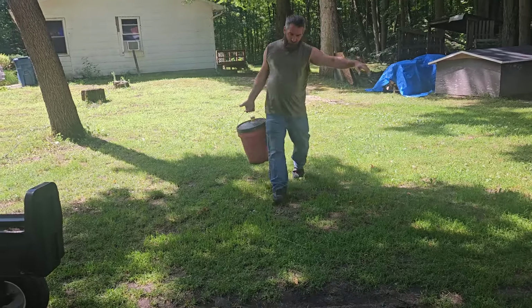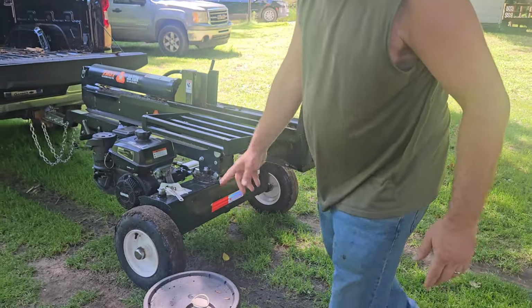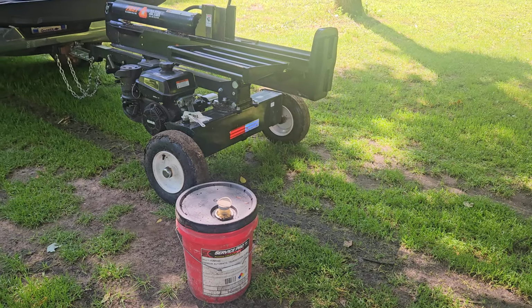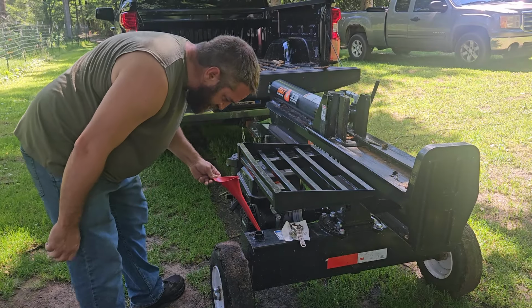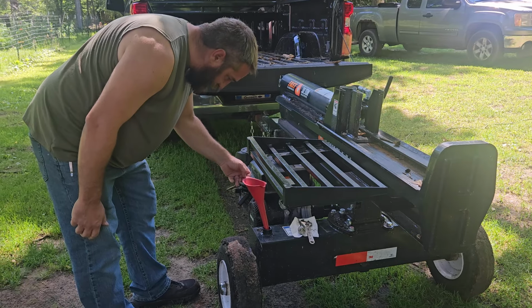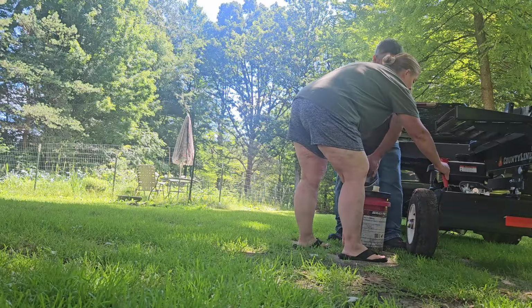What is that? This is automatic transmission fluid, and that's what the hydraulics use. That's the hydraulic part of the hydraulics. We're gonna see if we can. Might need a hand on this one, Candace.